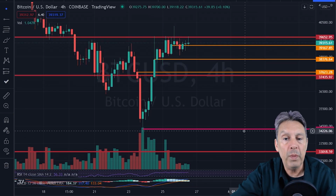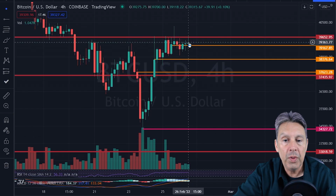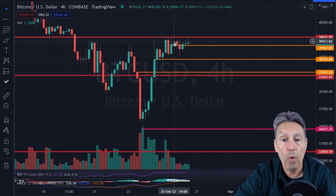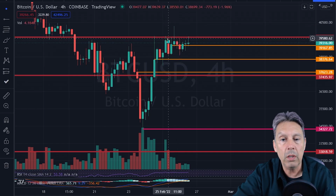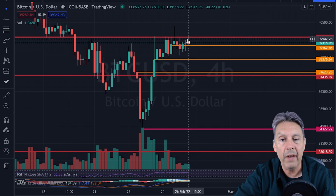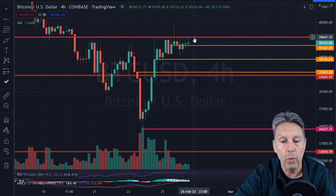In the shorter term, you can see these are the 4-hour candles. This 4-hour candle has touched this line of resistance. This 4-hour candle actually wicked above it, but closed below it. So we've been hitting this almost every 4 hours. We have to see if we can break through this line.